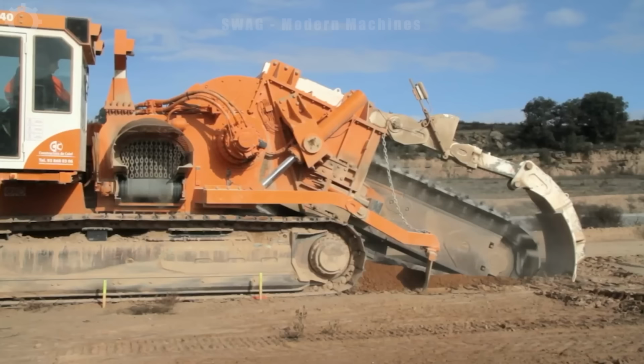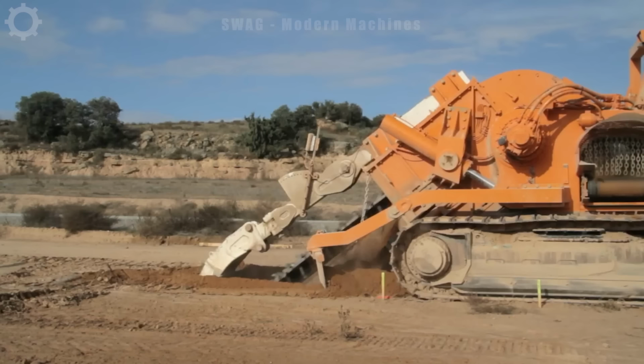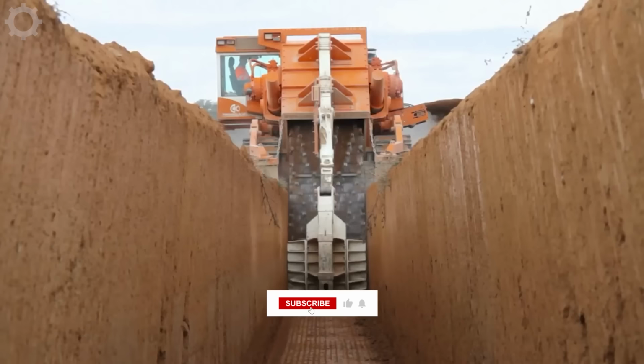Right before your eyes, we have one of the world's largest trenching machines, and it's the renowned next step in trenching technology. This beast is engineered for laying large diameter pipes and digging deep trenches. It's powered by an 800 horsepower diesel engine. When it comes to the width of trenches this machine can create, it ranges from 12 to 150 km, and its digging depth can go as deep as 6 meters.